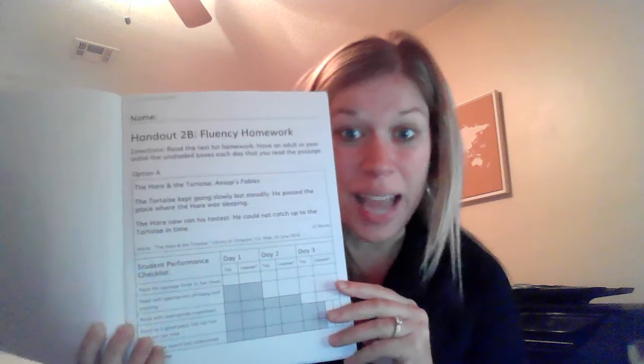By the end of the week, you will have read this passage a lot of times, and you will have different goals each day. So I won't be back tomorrow. Miss Taima will be back tomorrow for a new video teaching you what you're going to do on day 2. So let's read the passage together. You can echo read it with me so that you can read it.